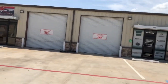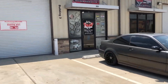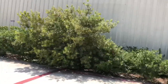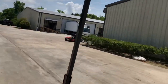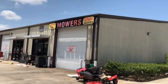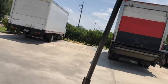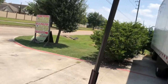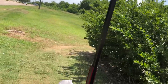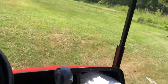Shops over here. That's a pretty good shop there. TWS Off-Road, they do a lot of lifted trucks and stuff like that, lift kits, off-road packages. This spot over here, man, that's where I get all my small equipment repaired. Cypress Mowers. They do a pretty good job. Back off road again.